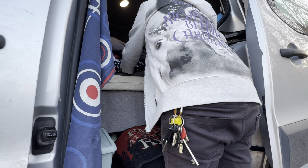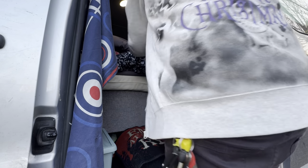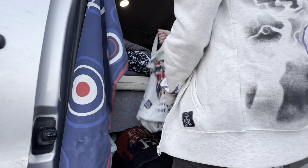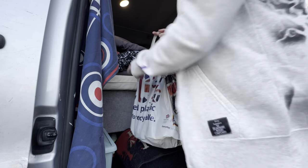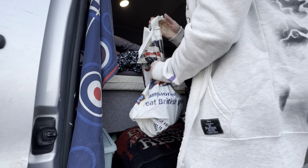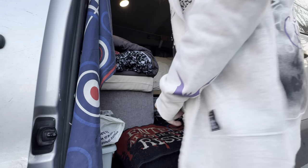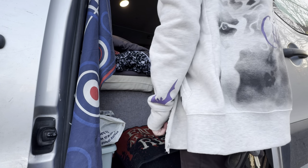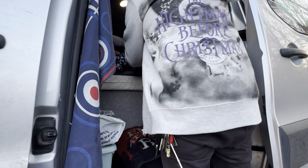Right, that's my wellies. I'm not sure where to put my wellies. I don't really have a home for them. I guess I could put them... I know where I can put them. I can put them in the under bed storage. I can't get my words out. I can put them under my bed, in the bed storage. Right. Okay.